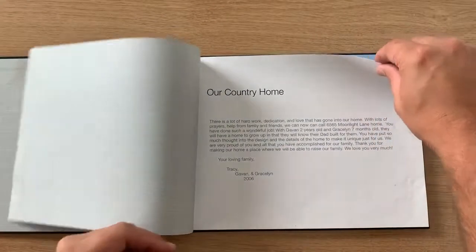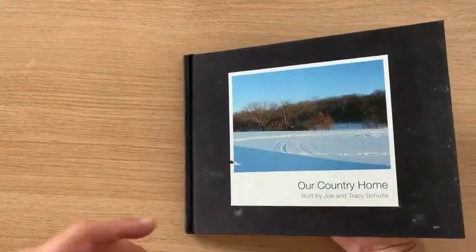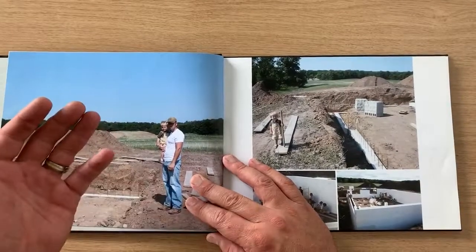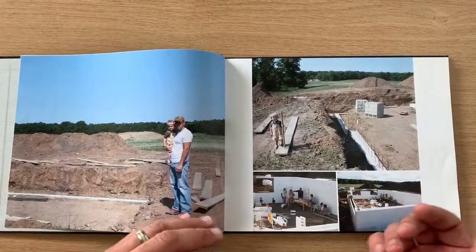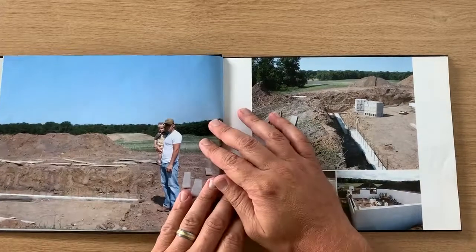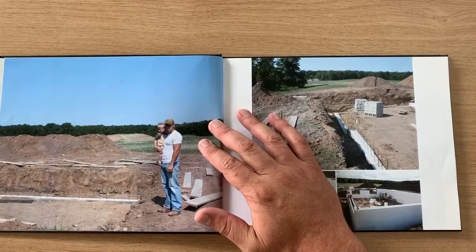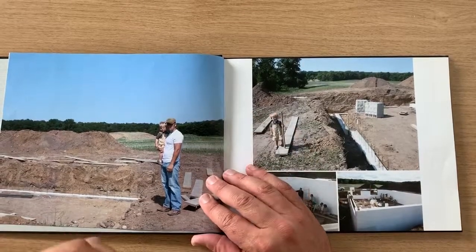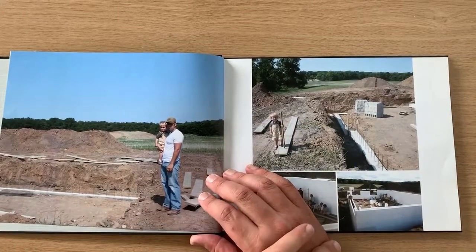I wanted to share the process of the house build that we went through in 2007. The only way I can really do this is to page through this book that my wife put together. She was really good about chronicling the build process. So I'll keep it brief and talk through what we took on and what we decided to hire out to subcontractors.